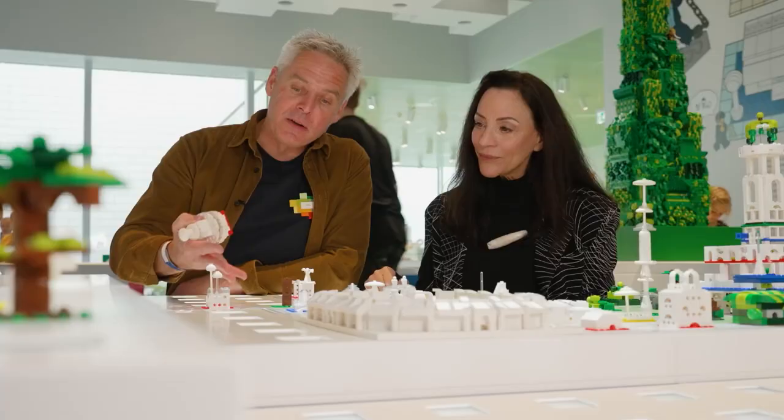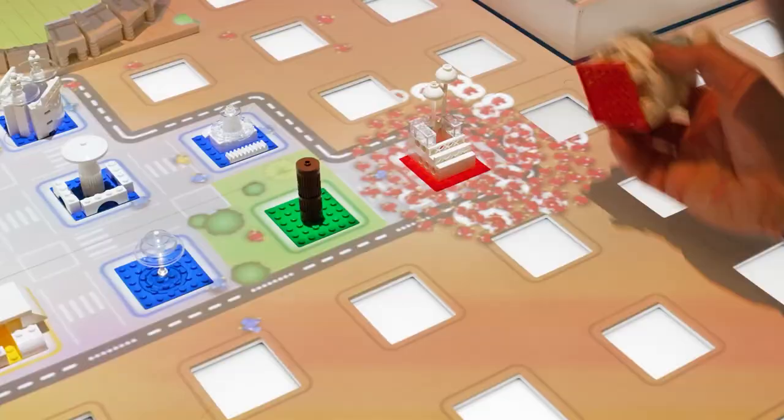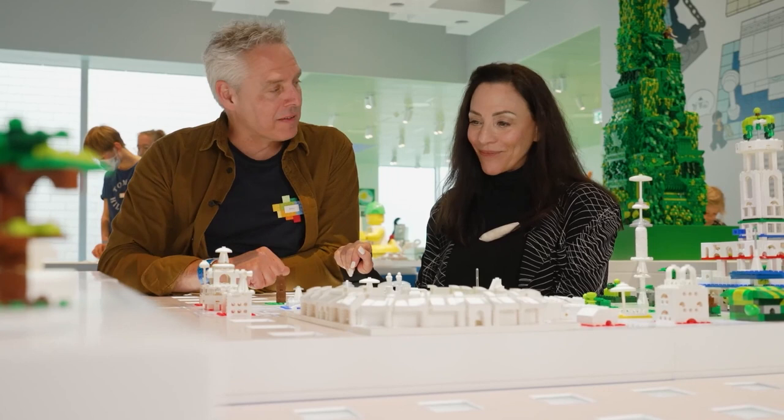For example, you can see all these red guys over here. Why do you think that might be? They need more places to live. That's right. So if we add it here, for example, suddenly they say thank you and they all move in. And this is how we build a city. That's right. It's all about creating diversity across the city, but answering the needs of the citizens, just like real life.